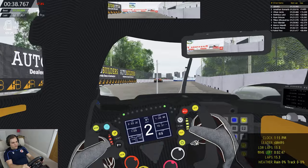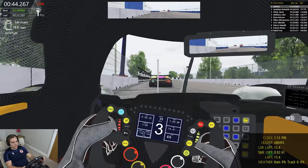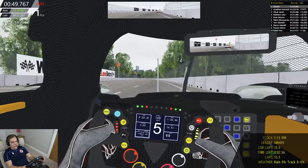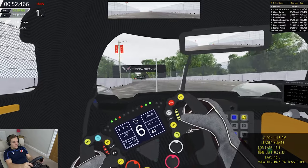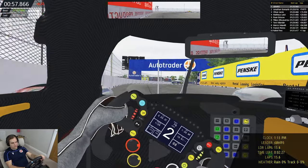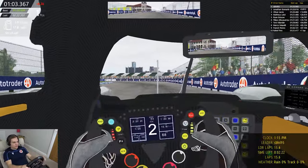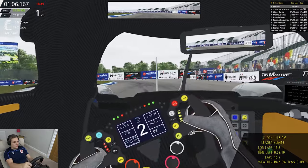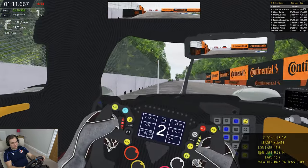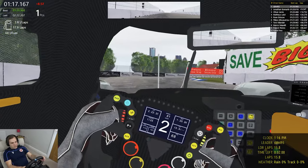Come on. Look at that new grip. Not used to it. Right, 2.5 minutes to go. 9-second gap. Should just be able to cruise the end here. DPIs are so much better than me on new tyres. Come on.